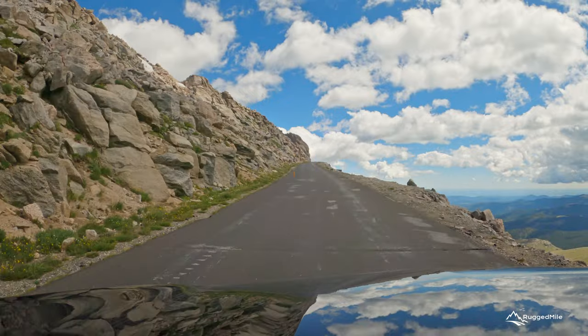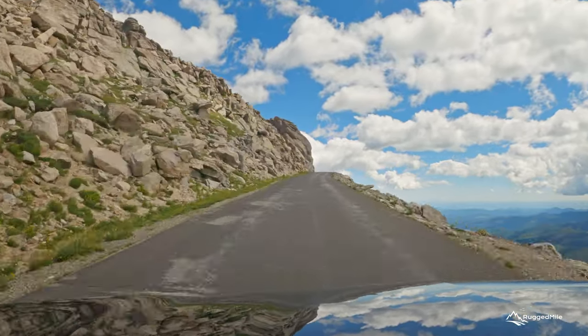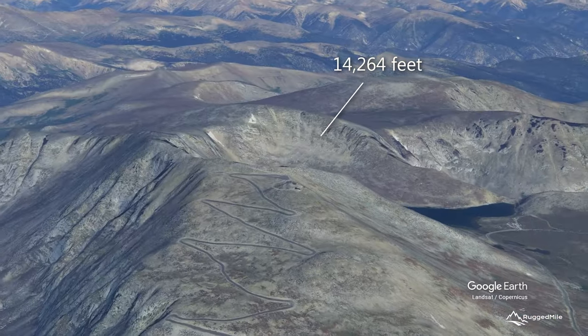Less than 1 hour from Denver, Colorado, the Mt Evans Scenic Byway is no ordinary drive in the mountains. This is a one-of-a-kind driving experience that brings you within 250 feet of one of the highest peaks in the Rockies.